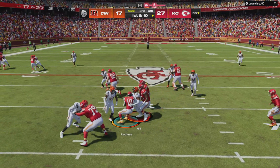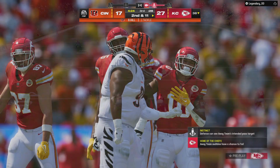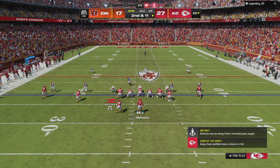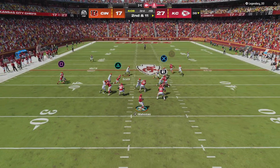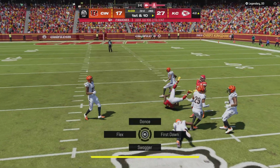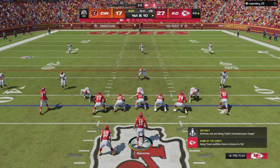They run it with Pacheco from the gun. And he is met in his tracks behind the line of scrimmage. He'll lose a yard there, and it's 2nd and 11. A loss of a yard. Brings up 2nd and 11 at the 38-yard line. Play action. Now it's Mahomes. Got an open man. It's Valdez-Scantling. And he's got another first down as the tackle's going to be made at the Bengals 42.